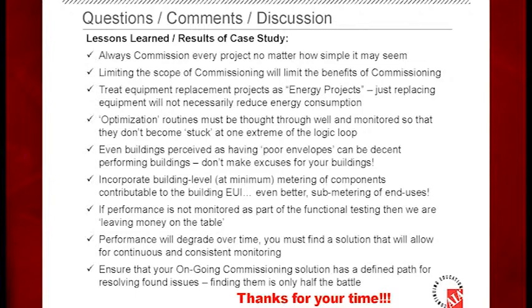So always commission every project, no matter how simple it may seem. Limiting the scope of commissioning will limit the benefits of commissioning. Treat equipment replacement projects as energy projects. Just replacing the equipment doesn't necessarily reduce the energy consumption. Optimization routines must be thought through well and monitored so they don't become stuck at one end of the logic loop. Even buildings perceived as having poor envelopes can be decent performing buildings. Don't make excuses for your buildings.